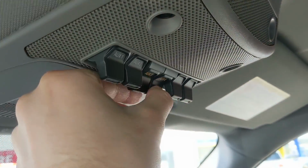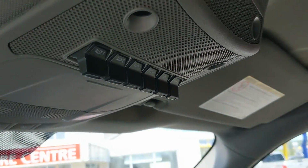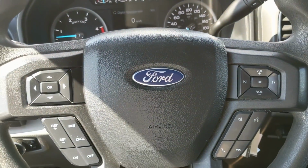Then last but not least, you have 6 upfitter switches up here which can be wired up however you please. But that should cover our look at the interior.